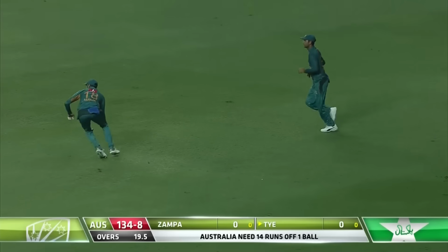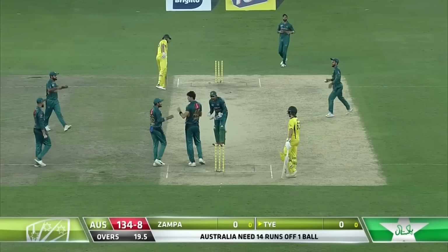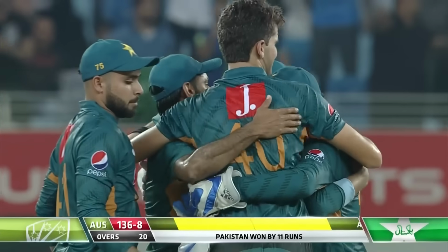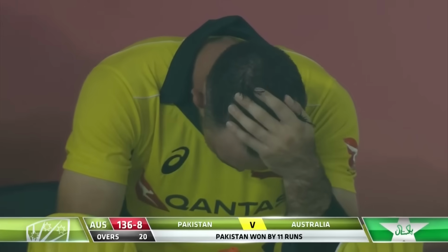And Pakistan win the contest, win the series, their 10th in a row. That's a remarkable record. They are the best side in the world in T20 internationals, and they showcased the talent in no uncertain terms tonight.